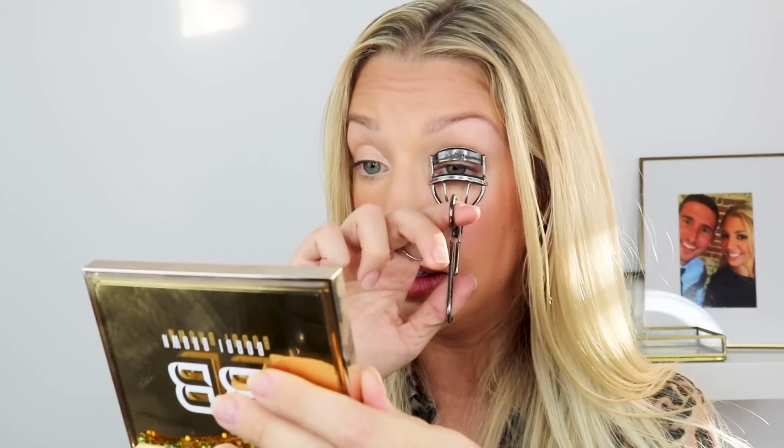And then I'm just going to do a bit of mascara. Even on days that I don't want to do a lot of eye makeup, I still find myself curling my eyelashes. So smoky eye mascara straight in there to really give us that soft, pretty lash.